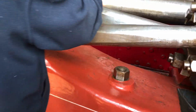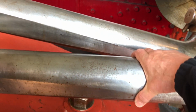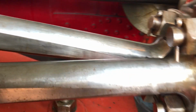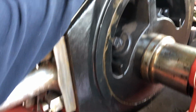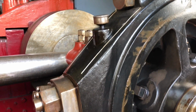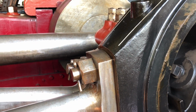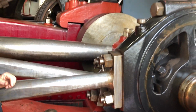All these connection rods here are for the timing, for opening and shutting the valves. Wow. We try and keep them well oiled to stop them going rusty. More greasing points here, as you can see. Turn them, it puts grease in through there. My friend Vince, he has a small hit and miss engine. Well, this is a much bigger scale, isn't it? Yeah, you don't get many as big as this.